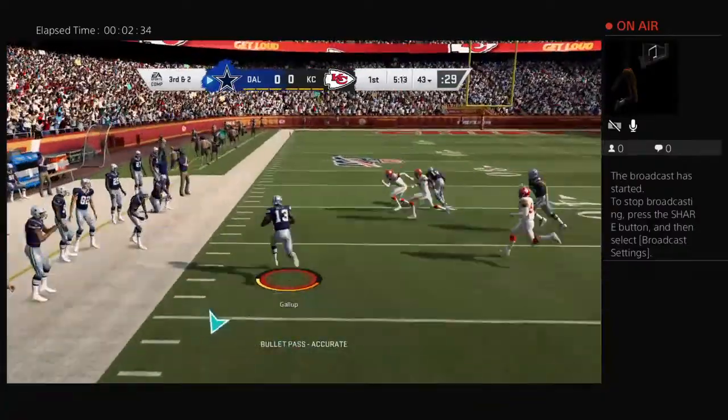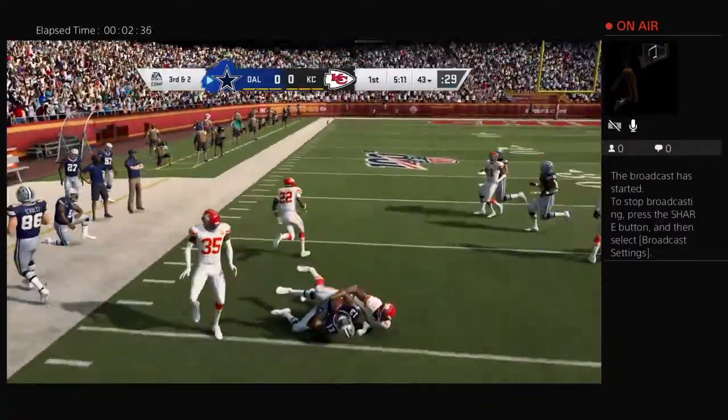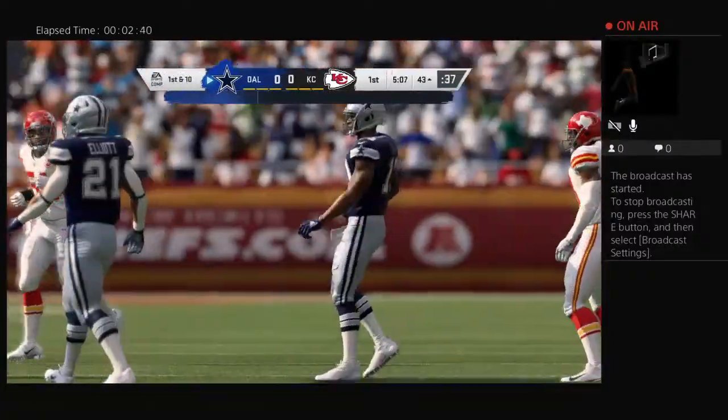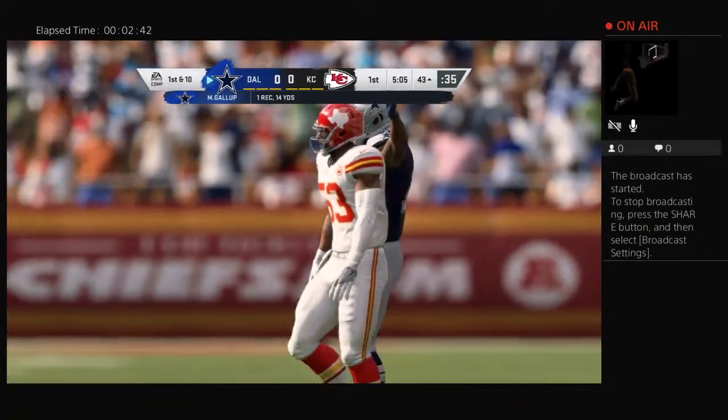He's going to find Gallup here, complete. And he'll work it across midfield inside the 45. 14 yards, good for a Cowboy first down.